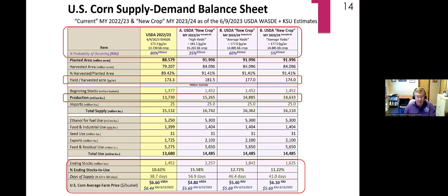And if we go even lower, if things stay dry for a prolonged amount of time, then you're getting closer to 11% stocks to use. That's something closer to $6, $6.10. So really, right now, we're watching the weather.